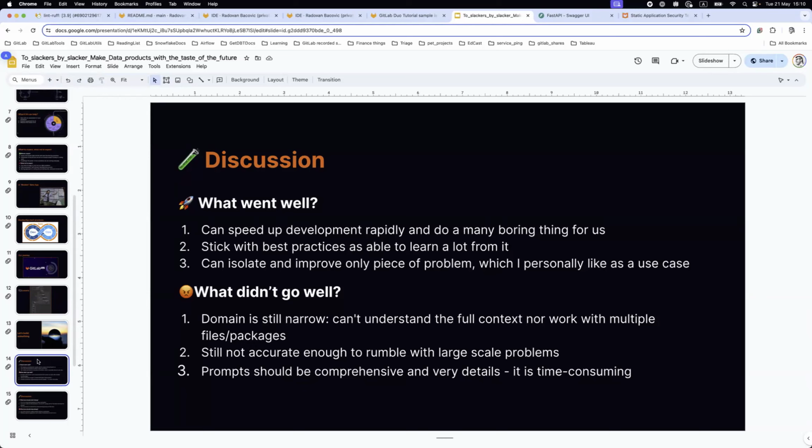As I said, if you want to have a laser focus on one function or set of functions or one functionality, which is actually very small, feel free to use it as much as possible. This is sometimes time wasting because, okay, the development process is fast, but your prompts should be very comprehensive and go deep in details, and it can be time consuming.